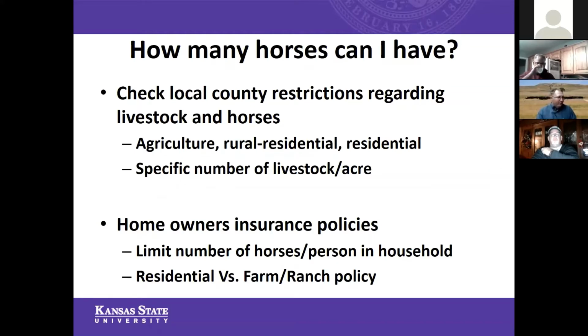Well, I don't know how often they do these, but we were selected for an inspection, and they said, oh, you have way more livestock than what your policy should allow. We need to switch you from a residential policy to a farm and ranch policy. It was pretty simple, but it was something I hadn't thought of. So I wanted to make everybody aware that can also be a factor to think about in terms of restrictions that might apply. Different companies are probably different, but it is something to check into as well.